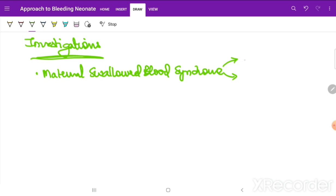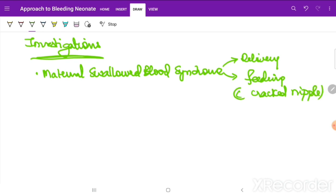First of all, the swallowing of the blood can basically happen two times. It can happen during the delivery, or it can happen during feeding after the birth. During the feeding, due to a cracked nipple, some mothers' breast nipples are cracked and there is bleeding from that, and the baby is swallowing it along with the milk, so he may have bleeding neonate manifestations. And during the delivery. So these are important. So what can be done to rule this out?